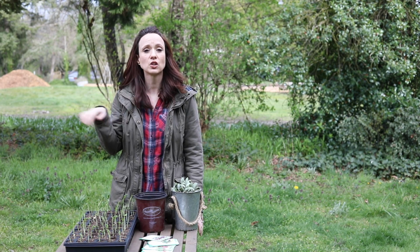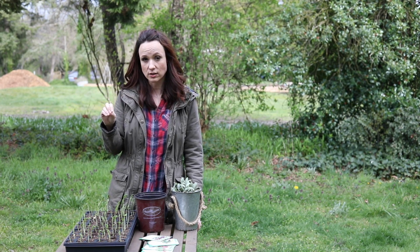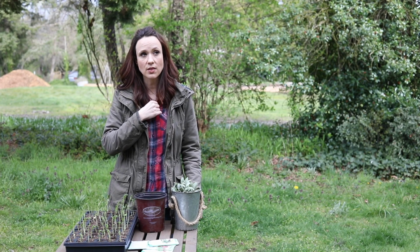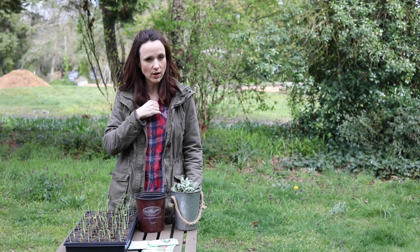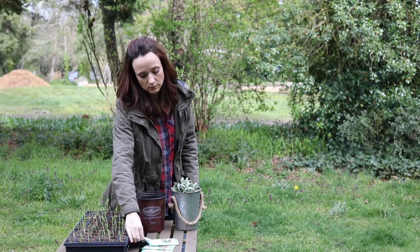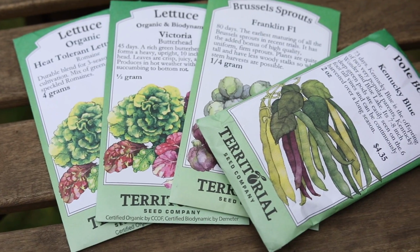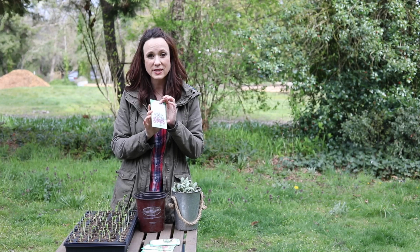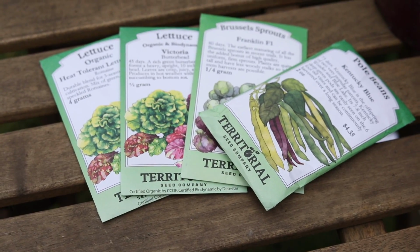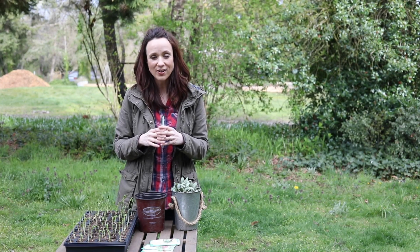Number 3, even cheaper than getting little starts would be to actually just get the seeds. There are a lot of things that you might not think about, like you've never actually grown from seed, but you can grow just about anything from seeds. My favorite company is Territorial Seed Company, and a lot of times you can get a coupon code if you go to retailmenot.com. If you don't know where to start, I would get their Victory Garden seed packet.